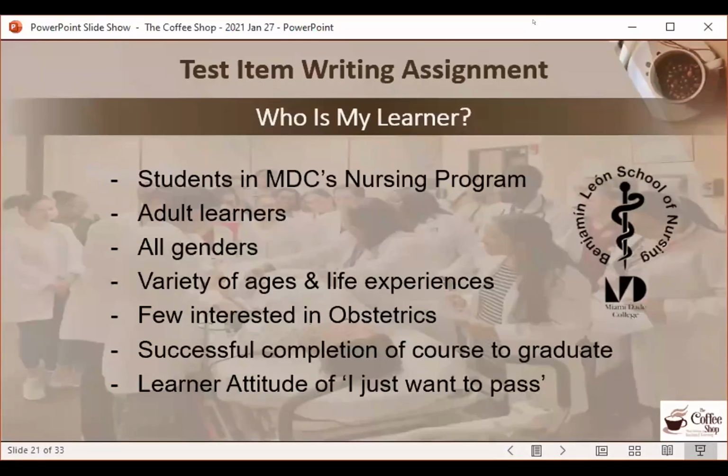My learners are in the nursing program at Miami-Dade College. They've done all their prereqs. Some of those courses that Dr. Peridian mentioned, they take chemistry and micro and things like that. Then they come to us. My learners are primarily adult learners. I don't have too many people that are directly out of high school because they need to get their prereqs done before they are admitted to nursing. And that usually takes a year, 3 to 4 semesters to do. I have more and more males in the nursing class. So I have a combination of anybody, variety of ages and life experiences.